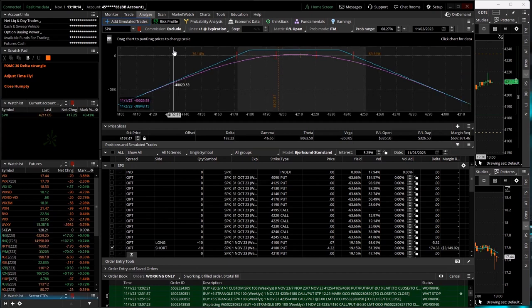Dark Avenger, I have a profit target of 30% to close half my contracts, and then I close the rest based on the time, so I don't have a second profit target.